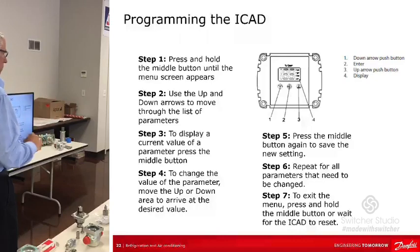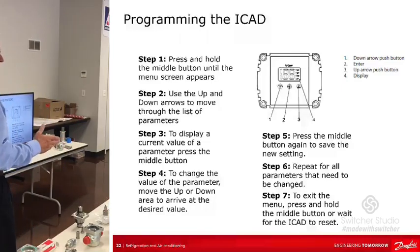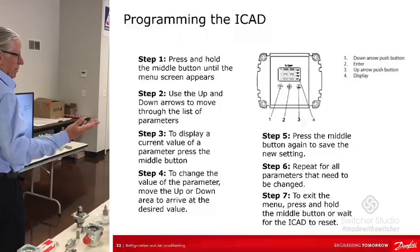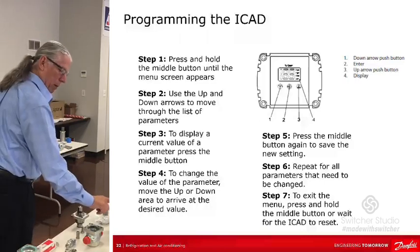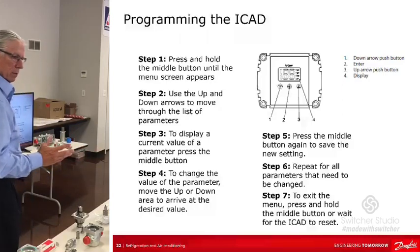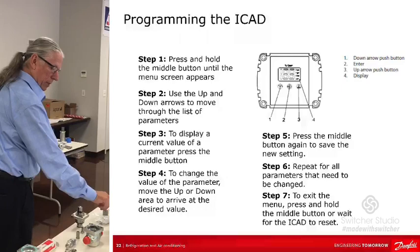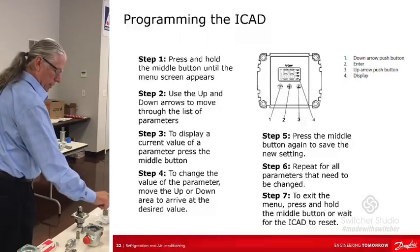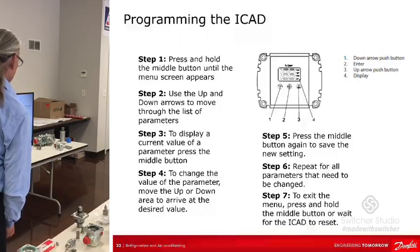So let's just say, for example, 01. I press the center button briefly, just briefly, and it tells me what it is. Okay, so it's set to 1. I want it to be 2. So I use my up and down arrows to put it on 2, press the center button again, and save it. That's that simple. So press it to see what it is when you're in the list, change it, and then press it again to save it. And that's what it kind of says there.